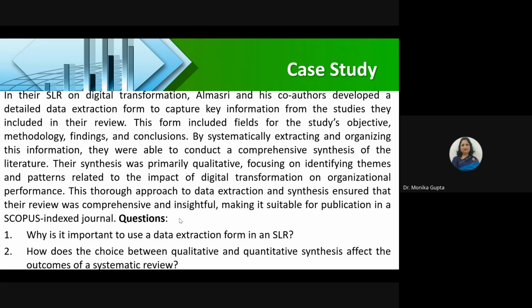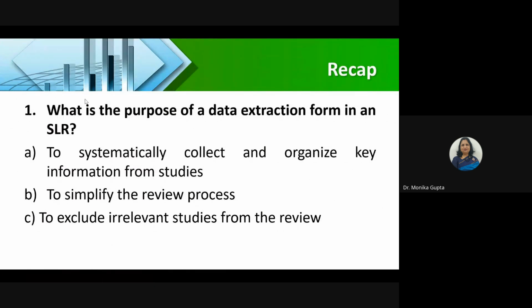How does the choice between qualitative and quantitative synthesis affect the outcomes of a systematic review? In qualitative, we focus on themes and patterns, and in quantitative, we focus on statistical data and relationships. Right, influencing the depth and nature of the conclusions drawn. On that basis, we can conclude.